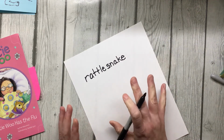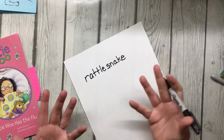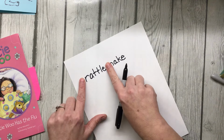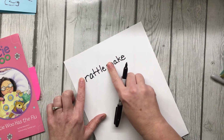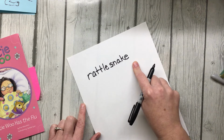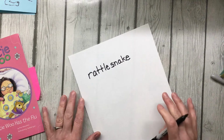You chunk the words into parts and read it part by part. And you think, have I heard that before? And pretty soon, a rattlesnake is right in front of you, jumping in front of your mind, rattling its tail at you.